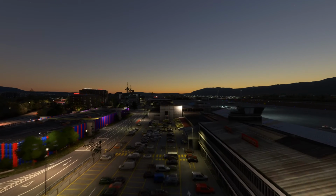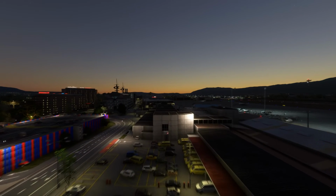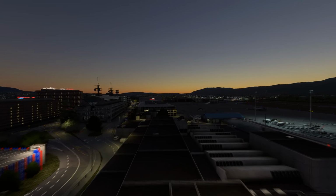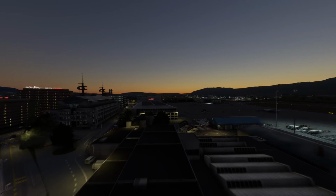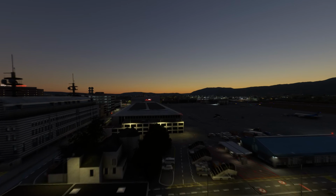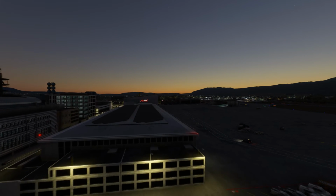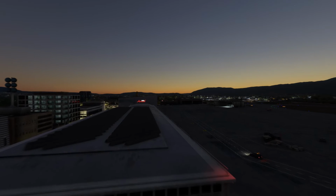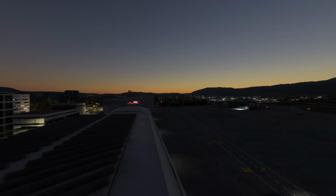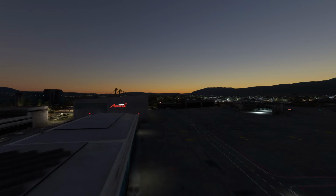And here we are landside of the ramp. You can see the various cars and signs and some nice lighting on the buildings. And there you've got the various hotels, casinos and bits and pieces landside. I mean, it looks okay. For a 3-year-old scenery, this looks quite nice. And if you need Geneva, I mean, this is probably, at the moment, the best. And to be honest, it's ripe for redevelopment. Love to see this brought up to date.